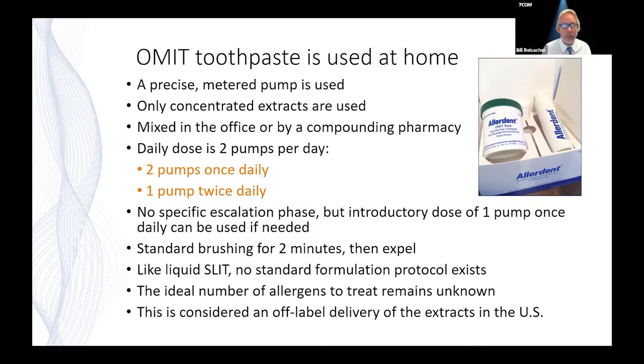As with liquid sublingual, there's no standard formulation protocol that exists. So it's really up to the clinician, the allergist who is prescribing that therapy, to decide how much concentrate for each allergen they want their patient to receive. So there's flexibility and it's really dose agnostic. This is just a delivery system.